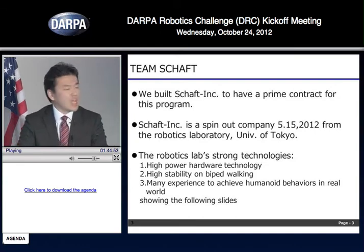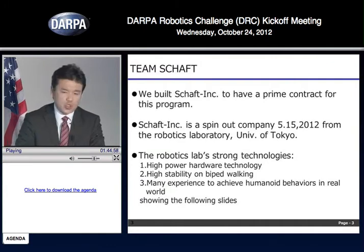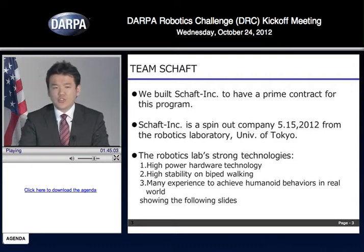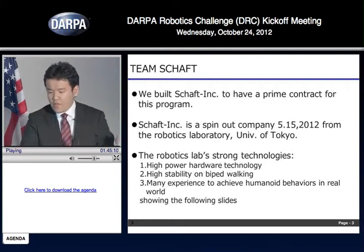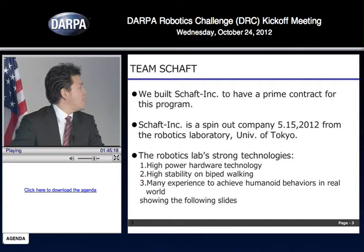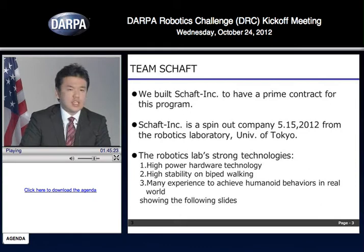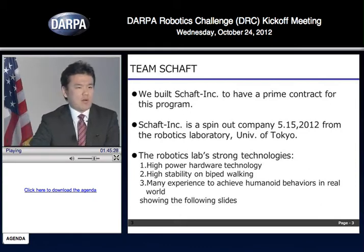SHAFT Inc. is a spin-out company which was born on May 15th of this year from the robotics laboratory of the University of Tokyo. Then I will introduce the three key technologies from the robotics laboratory where we graduated. First, high-power hardware technology. Second, high stability in biped walking. And third, many experiments to achieve humanoid behaviors in the real world. So I will show these technologies one by one in detail.